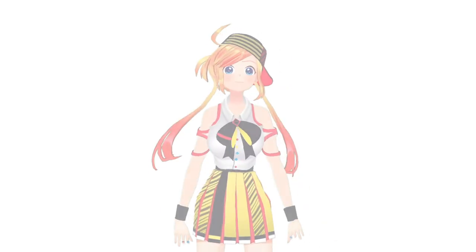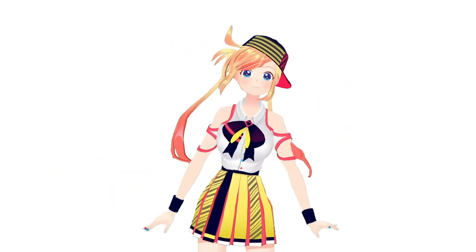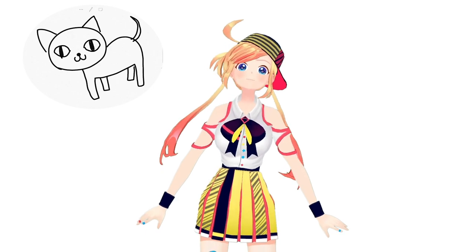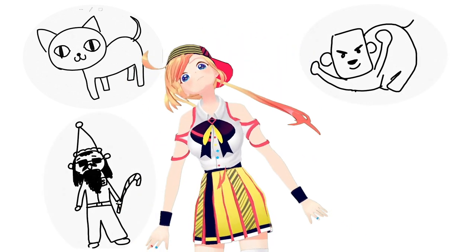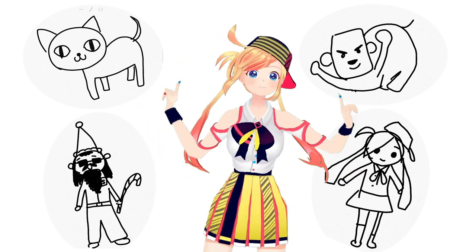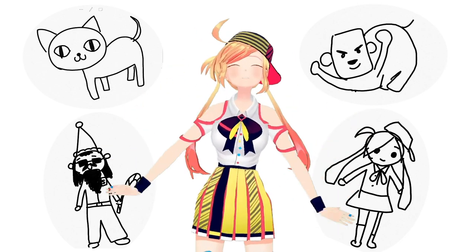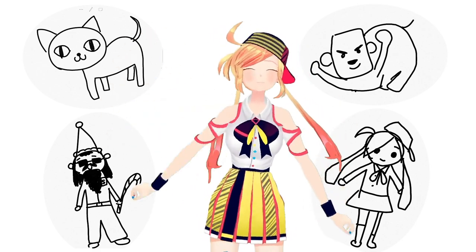Twisty right now. So these are the four pictures I drew with my imagination. Cat. Gorilla. Santa Claus. Rinosobi. What do you guys think? I think I actually did pretty well. I think I have some skills. But let's become better. Let's practice!